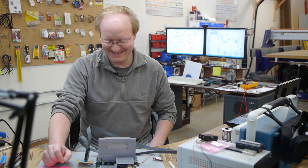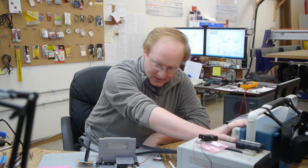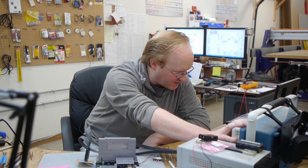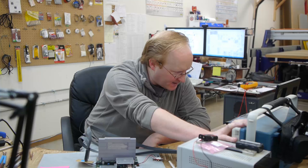Okay. All right, let's power up this game. Let's let this go into attract mode. And while we wait for attract mode to start, I'm gonna look at some of these pulses. I'll set it to the same as the Genesis. So this is at 200 nanoseconds per division. I'm gonna look for the pulses on the data line. Okay, there's one. Yeah, so this is quite a bit slower.